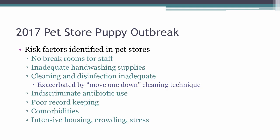All right, risk factors that were identified associated with this. Again, the majority, 22%, were staff. No break rooms, so they're preparing and eating food right there with the animals. Inadequate hand washing supplies, even if they had them, they maybe didn't have soap or towels. Cleaning and disinfection protocols were inadequate and exacerbated by a move one down technique. So they weren't cleaning adequately, and then they were moving one down. You guys are familiar with that cleaning technique.